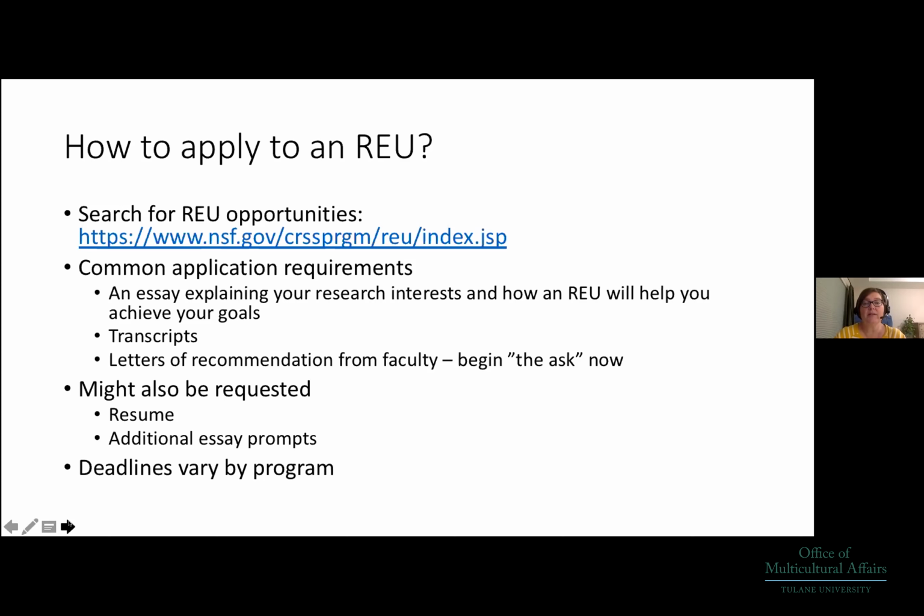You'll also want to have letters of recommendation from faculty who know you and your technical and academic strengths. Our program requires or asks for 2 letters of recommendation, and I think we have an open spot where you can add a third, but really you're just looking at 1 or 2. It's best if they come from professors, again, that know you well. And my recommendation is to begin the ask for those letters now.